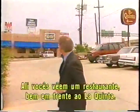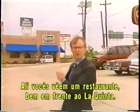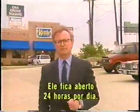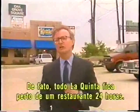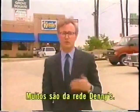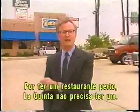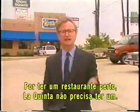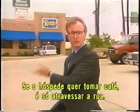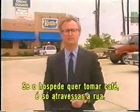Now, over here you'll see a restaurant right across the way from the La Quinta. The restaurant is open 24 hours a day. In fact, every single La Quinta is built next door to a 24-hour restaurant. Many of them are Denny's. Now, the fact that there's a restaurant right there means that La Quinta doesn't need a restaurant of its own at all. If its guest wants to go to breakfast, he just walks across the street.